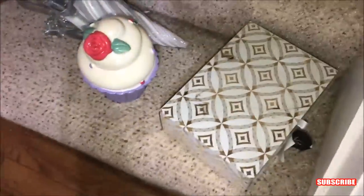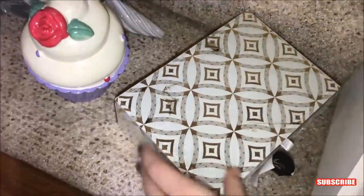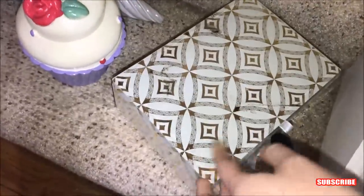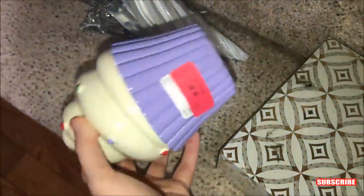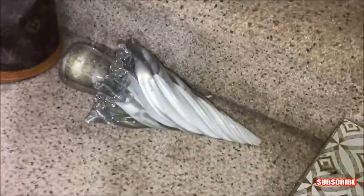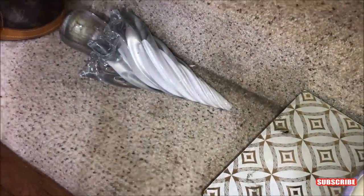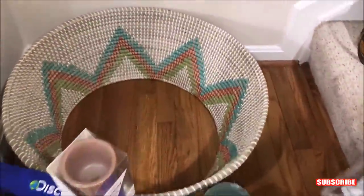Super excited about that. And then over here in this corner, I kind of had to pile everything. We found a little jewelry box. It's glass feeling. And then a little cupcake display. Oh, it's a piggy bank. Never mind, it's a little piggy bank. That's super cute. And then over here, it's a really heavy, tall glass piece. It kind of looks like the handcrafted blown glass Christmas trees.